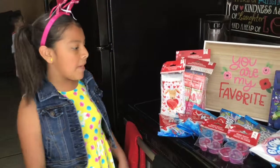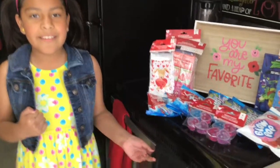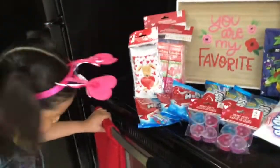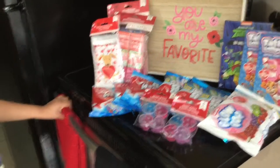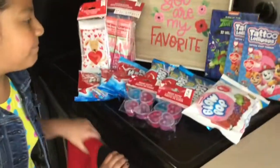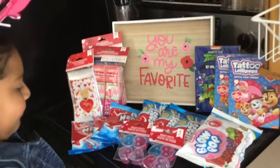Today we are going to be making treats for me and my brother's classmates for Valentine's Day. Me and Ali are going to be doing that. She's super excited. I'm going to be making candy bags for her classroom. And then my boys didn't want candy bags. They really wanted just the little cards and do like a candy on it. So that's what I'm going to be doing for them. But Alia's going to be helping me make all of them.